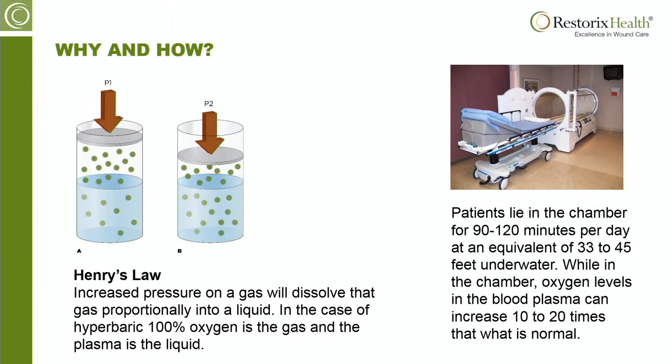We will talk a little bit about Henry's law, which I think is one of the neater examples. But it's the same physiology that applies to people that go scuba diving. Some of the same laws of physics affect you when you fly in an airplane. Interestingly enough, airplanes are essentially flying hyperbaric chambers. So when you understand the physics, it starts to make a lot more sense about why we treat certain disease processes in certain patients with hyperbaric medicine.